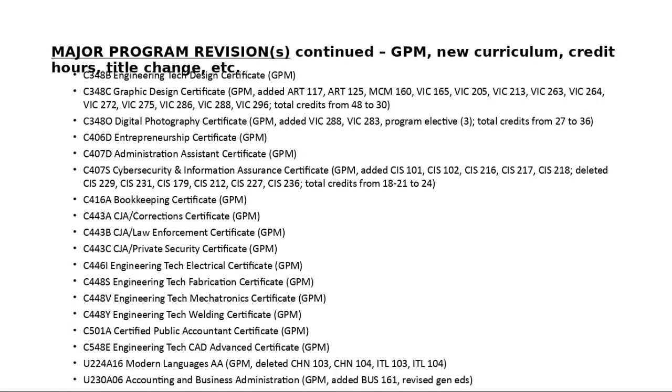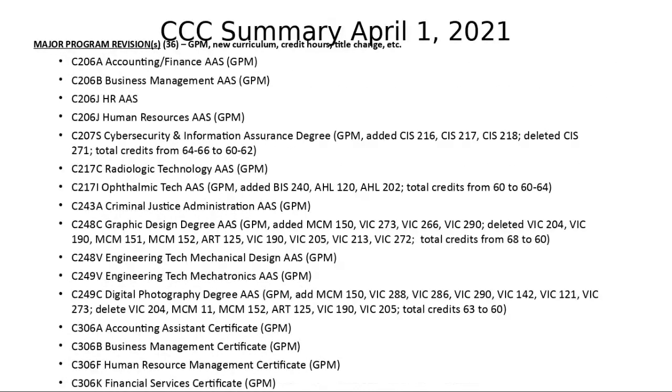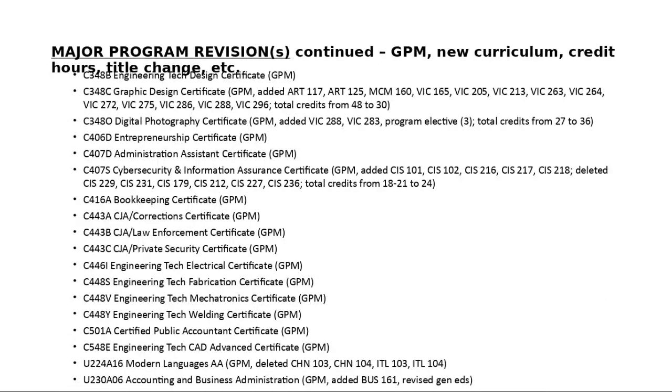Can I have a motion to approve? So moved. Second, Glenn. Thank you. Okay, we have item 21-92, C207S, Cybersecurity and Information AAS, which will be 60 to 62 credit hours. Item 21-93, C407S, which is Cybersecurity and Information Assurance Certificate. That is moving to 24 credit hours.